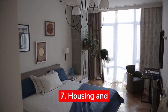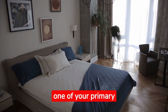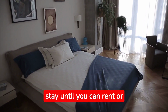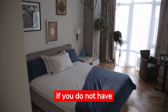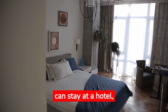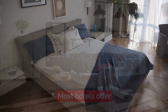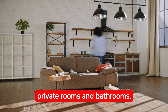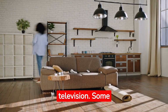7. Housing and accommodation. After arriving in Canada, one of your primary needs is a temporary place to stay until you can rent or buy a long-term home. If you do not have family or friends in Canada that you can stay with, you can stay at a hotel, Airbnb, or hostel. Most hotels offer private rooms and bathrooms, telephone and internet service, and a television.